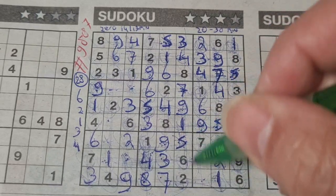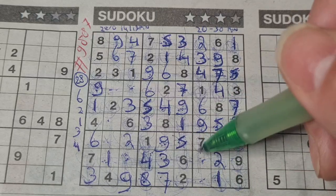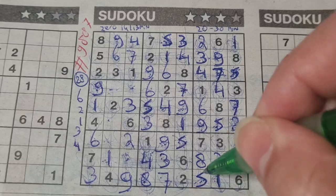2 missing numbers in this big square. 4 numbers, the 1, the 2, 3, the 4, 5 is missing. The 6, the 7, and 8 is missing. 5 and 8. We have an 8 in the last row, no 8 there. 8 should be here, and the 5 goes there.